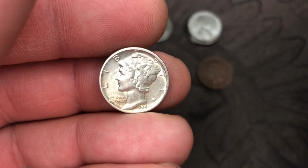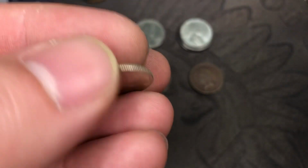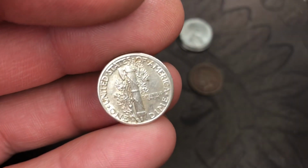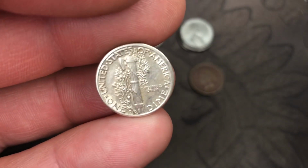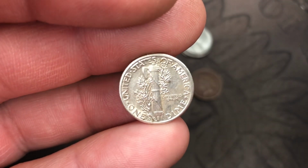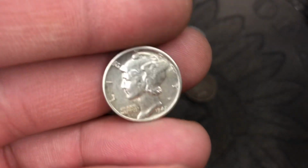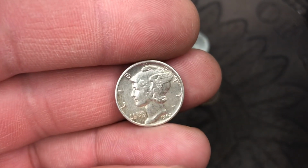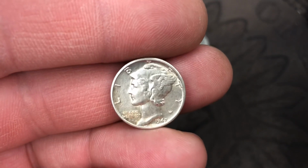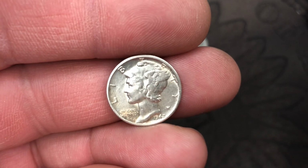This 1942 Merc dime in fabulous detail. 1942 Denver. Look at the detail on this thing. Just gorgeous. It was a thrill to see that silver edge and to see what it was. And this is a beautiful dime. It is absolutely going to upgrade in my album. And this was a thrill to find.